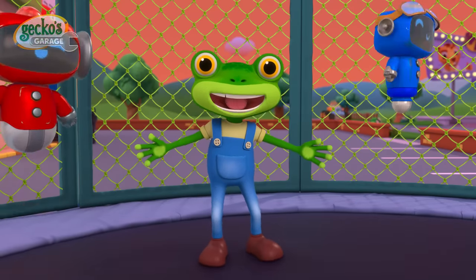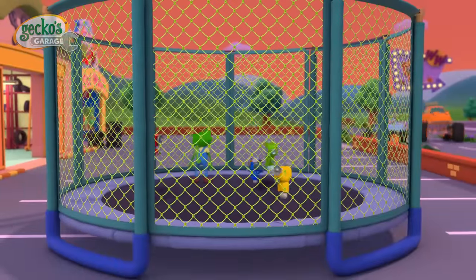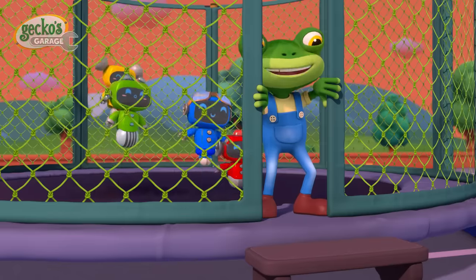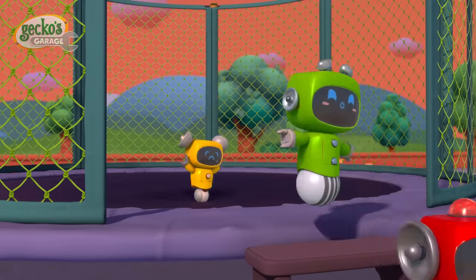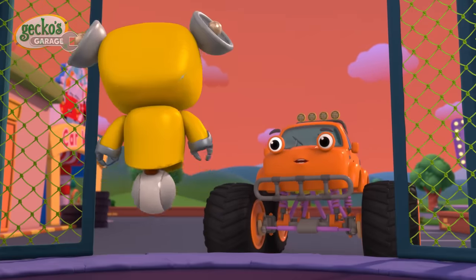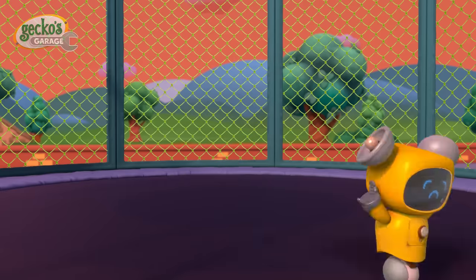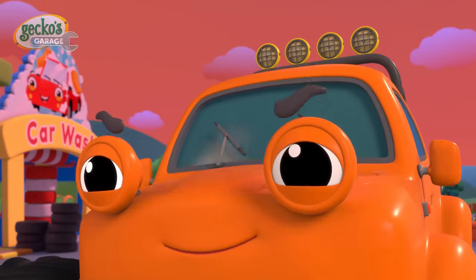Everyone, the mechanicals are bouncing on our new trampoline. Oh, look! Max and Molly are here for a checkup. Come on, it's time to help our friends. You're up first, Molly. Come inside, Yellow. You can't keep bouncing on your own. It's not safe without a grown-up around to keep an eye on you.